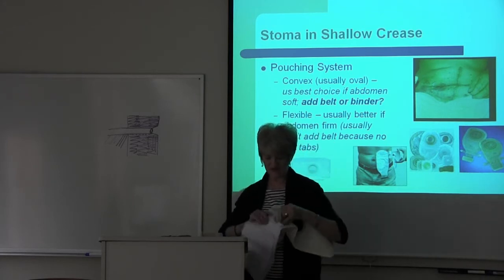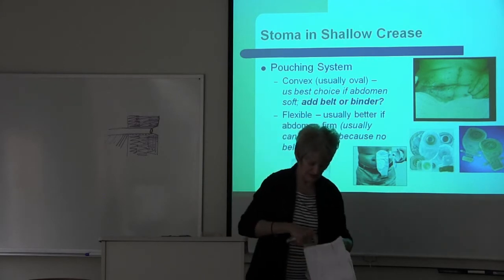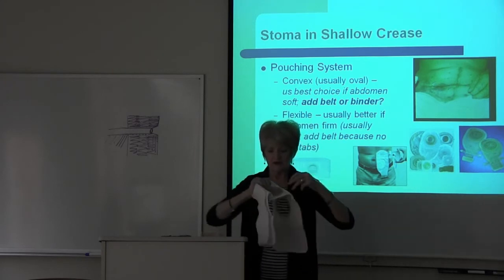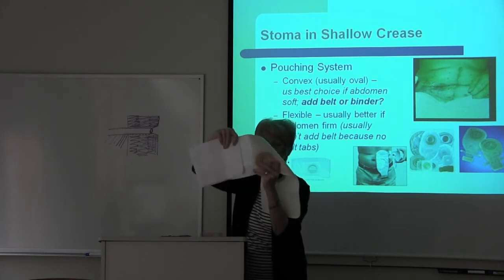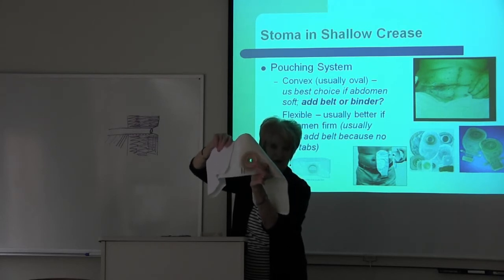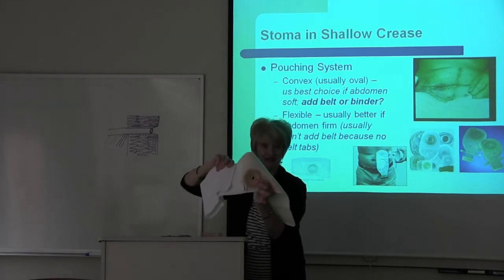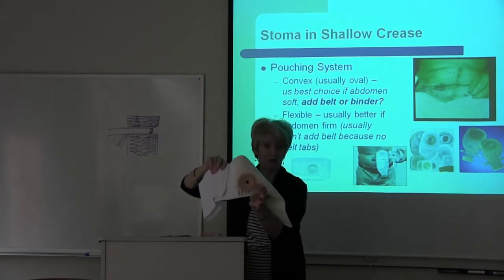So this probably isn't going to fit exactly right, but I'm just going to show you kind of how it would work. I might have to use my 2-piece system instead, since I didn't get a 1-piece that fits. So I hope you can see that with my 2-piece system, I'm fitting the binder around the flange of my 2-piece system. That locks the binder into place. The advantage of a binder is that you can get it in multiple widths. You can get it sized so that it works for any pouching system, and it will work for stomas that are not in a belt plane.